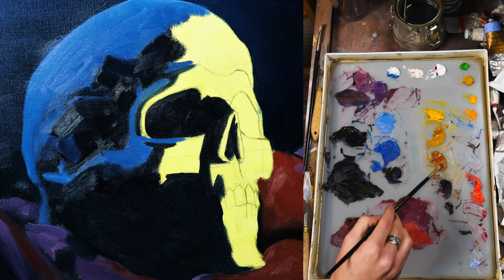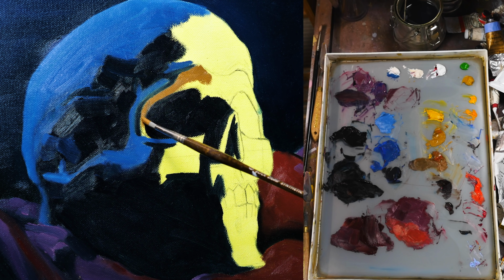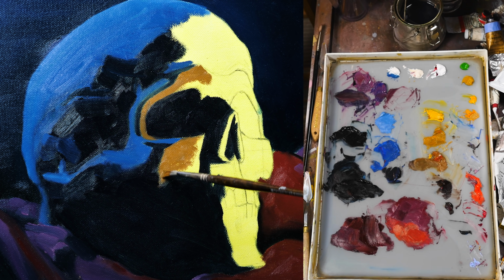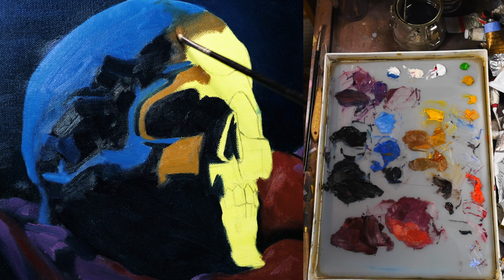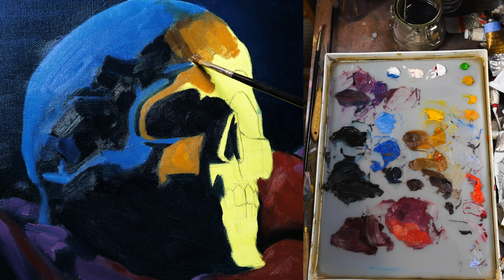I think it really makes the whole composition. You're just in this world of drapery, and then there's this skull. I don't know how to explain it, but yeah, this color also in the skull, where the light is hitting the candlelight, it's a super saturated, intense orange.